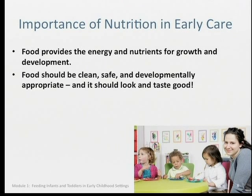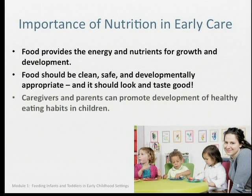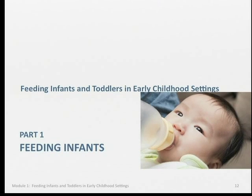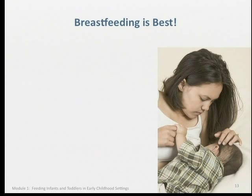As a caregiver, you have the opportunity to observe children's eating patterns in a relaxed and pleasant eating environment. You can then partner with parents to promote the development of healthy eating habits in their children. So let's begin learning about best practice related to feeding infants. Without a doubt, breastfeeding is best for infants.